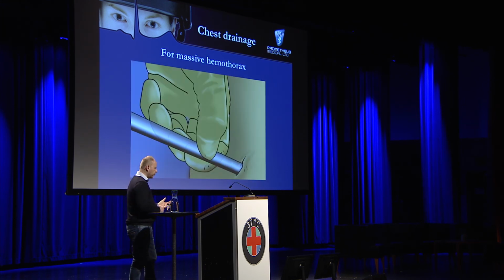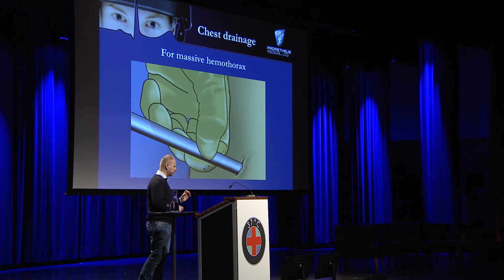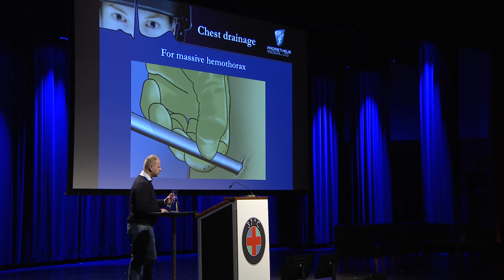And then we have more serious injuries. We need to insert chest tubes, which are larger plastic chest tubes. And we are currently working on some new innovation ideas to optimize that kind of treatment as well. So we have really focused on an important area where we are looking at chest injuries.